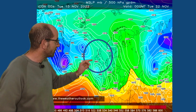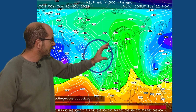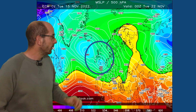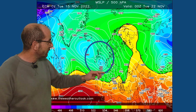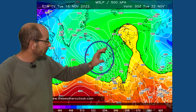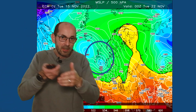The German ICON, a little bit different because the low pressures are sinking further southwards, leaving the UK closer to the possibility of pulling in some cold air from the east, from the northeast. The European ECM also has low pressure possibly sinking down into continental Europe there, maybe just leading to the chance of some colder air being pulled in on its northern side.